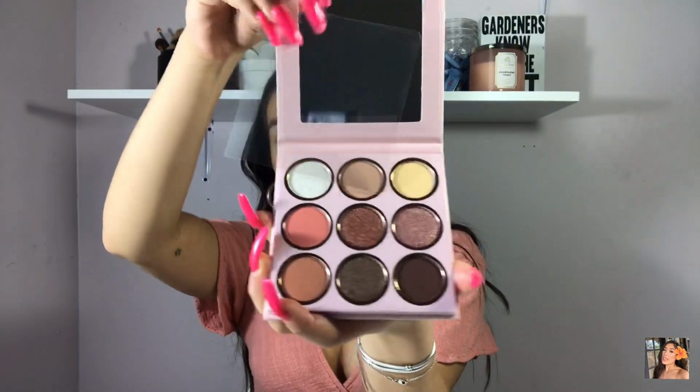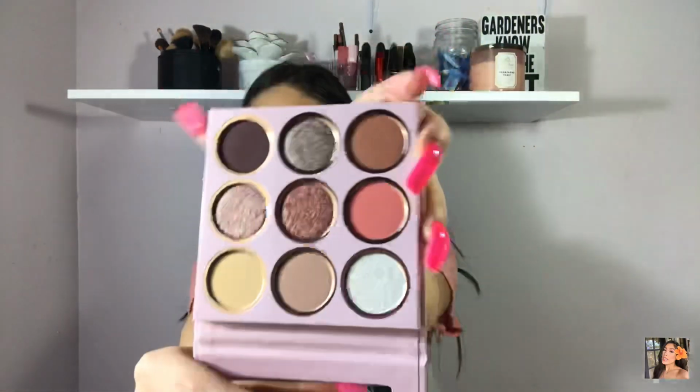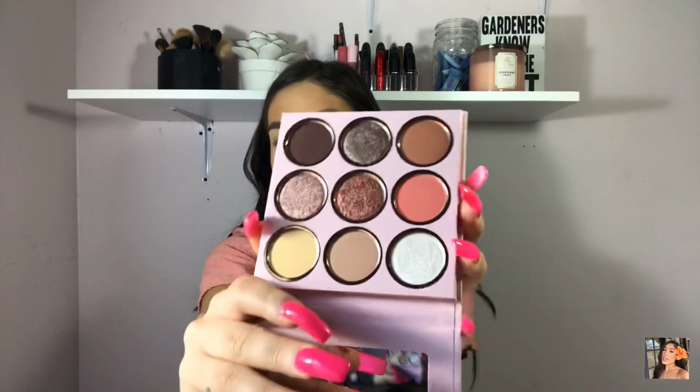A lot of you guys wanted to see the Cocoa collection with Kylie. This is the eyeshadow palette. I'm so excited for it. Plastic cover. And then look at these shades. Some of you guys may think that these are boring shades, but girl, this is right up my alley. I love neutral tones. This is perfect every day.